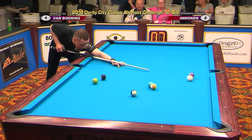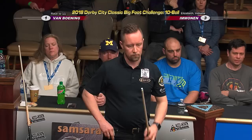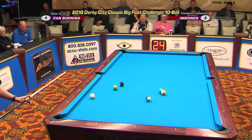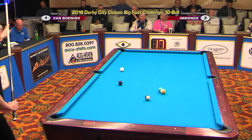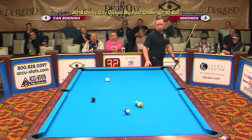Good cut shot there by Mika, but I don't think it led to perfect position. Had to be a shot maker here, which is his forte. Yeah, he's got the side pocket. And if the nine is dead, he won't have to do much but make the ball here. It's a good shot. Which he did. And apparently the ball is dead. And when we say dead, we also use the term wired, but it's straight in the pocket.